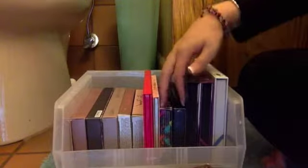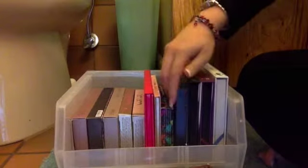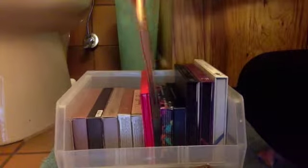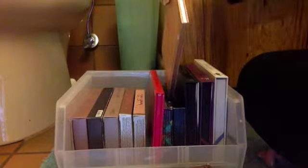I'll just show you this way. This is probably just easier. Then here I have my Kat Von D Shade and Light Eye Contour palettes. I have my Urban Decay Electric palette here. I have my Too Faced Stardust Vegas Nude palette. I do love this as well. Like, a lot.